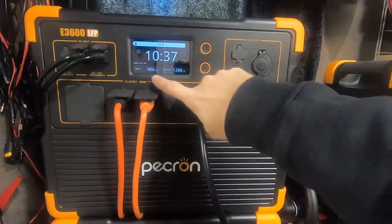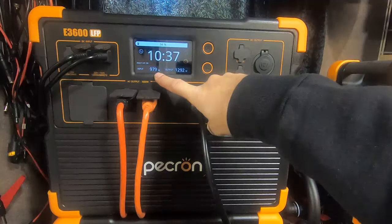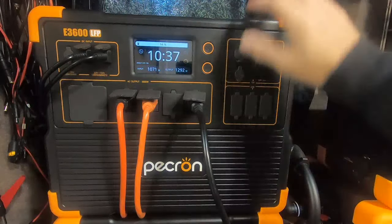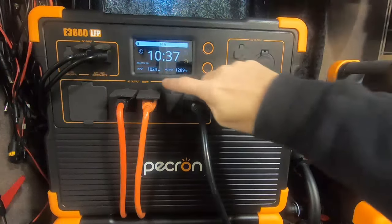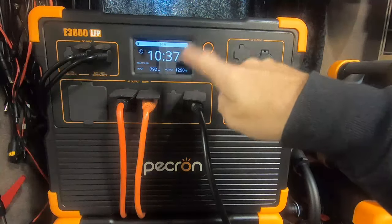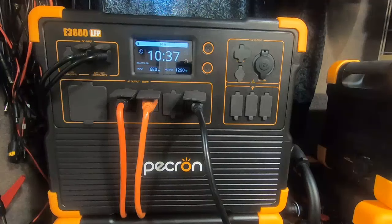Oh, here it goes, here we go. See, 8 here, almost 1,000. You see how fast it goes, guys? That's your power spikes. So that's a big difference now from 400 to 1,000, right? And then, oh, it's going down, it's going up, it's going down. Here, 790, yep, up and down. That's the stupid clouds, guys. You can't really fight those.